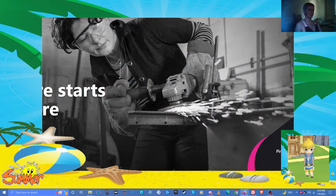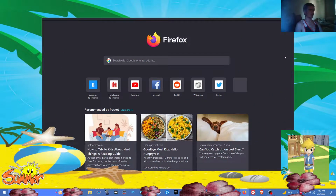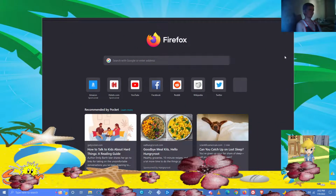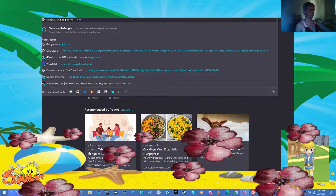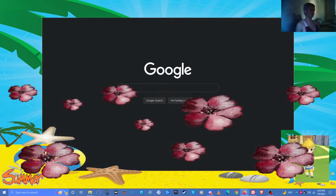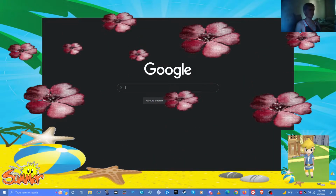There's Mozilla Firefox. We know Firefox is a very great browser for privacy. It's mostly a great browser. Consider it. It's a good browser. But it's pretty quick. There's my extension to it.